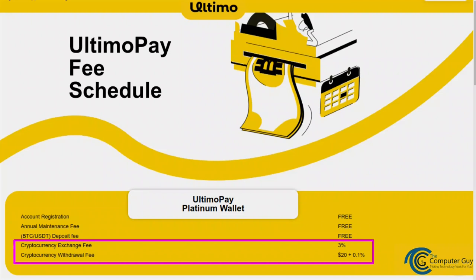Cryptocurrency withdrawal. So if you were to withdraw from the platform now to another crypto wallet, if you want to withdraw the USDT that you have in your back office, let's say you have 100 USDT and you want to send it to another USDT wallet, there is a withdrawal fee of 20 USDT. Okay? So whatever crypto you're going to withdraw, there's a $20 minimum, but if you try to withdraw $21, you're going to get $1. So if you want to withdraw small amounts, it does not make sense. If you want to withdraw 50, you're going to end up with 30 US, because it's this $20 withdrawal fee plus 0.1%. If you withdraw 100, you're not going to get even $80. You're going to get 79.9 USDT or something like that, right? So be aware of what the cryptocurrency withdrawal fee is from the UltimoPay platform.